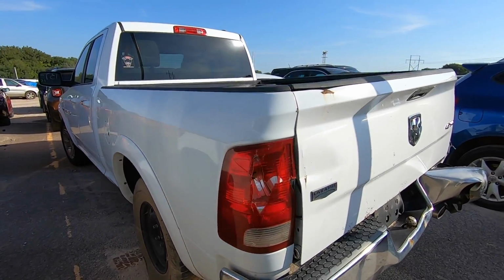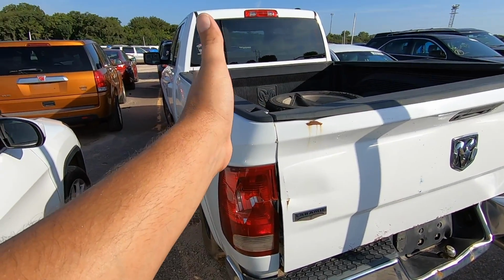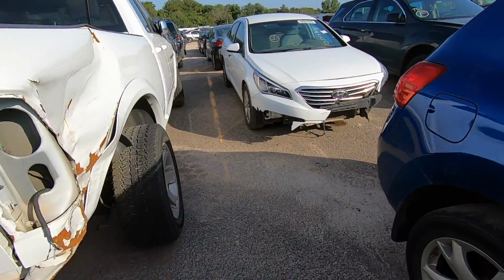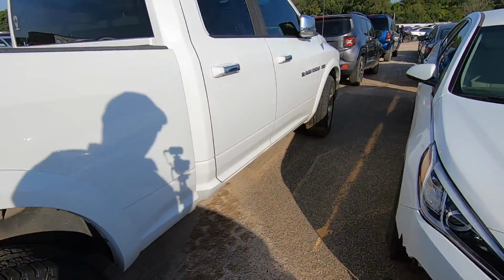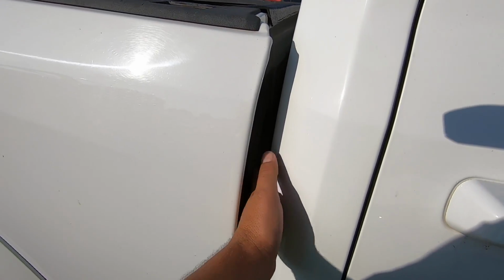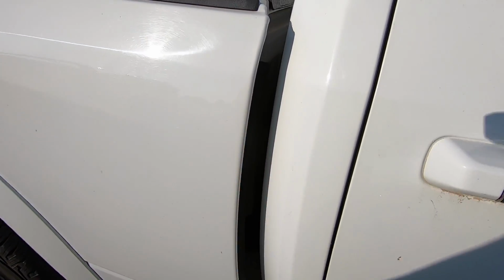Yeah, I think there may be frame damage. It almost looks like the bed is shifted this way, which would make sense. I mean, it looks like it took a really hard hit back here. So, come up here and take a look at the gap that we've got. And we've got a gap that you can easily fit your hand in at an angle.